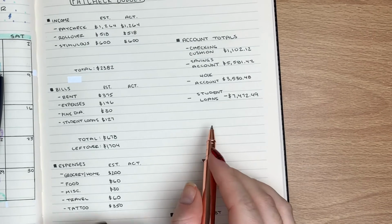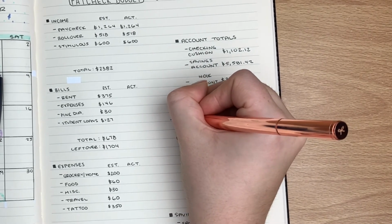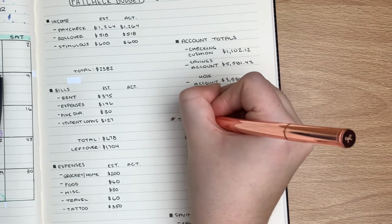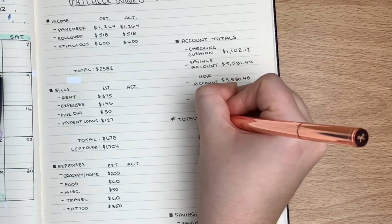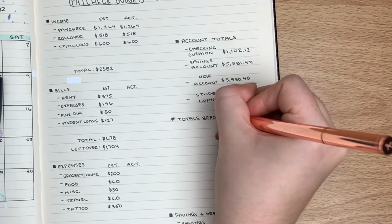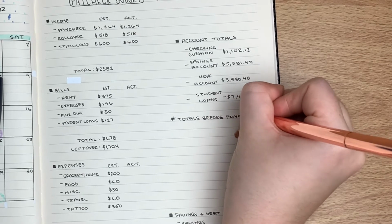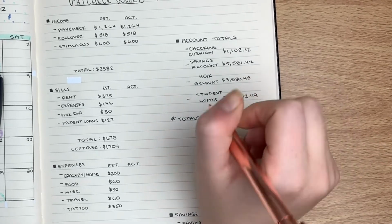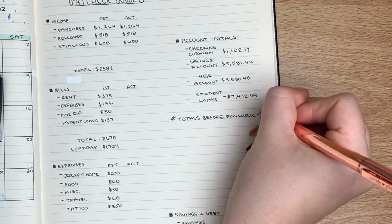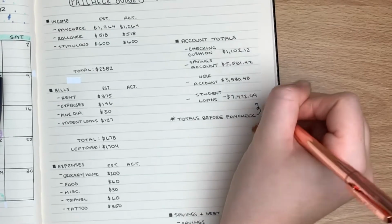Now I'm going to leave a little note right here and say totals before paycheck, just because if I forget, I want to know that all of these amounts are before I contributed anything from this paycheck. And then I'll put a little arrow pointing to that, and my pen is dying.